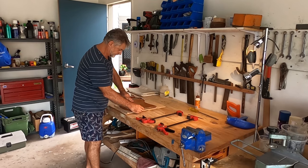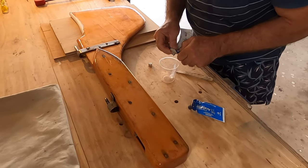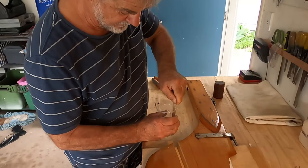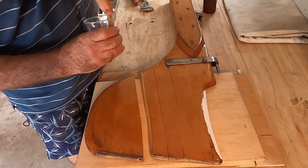I measured up the blade for a complete replacement, and Pete will locate a suitable piece of Huon once he gets back to Tasmania. While he's at it, I've asked him to see if he can find a suitable grown knee to replace the plywood breast hook in the bow. I've never been happy with the plywood one.